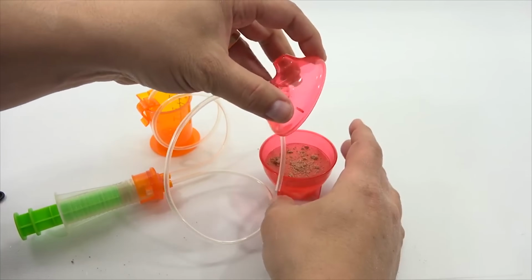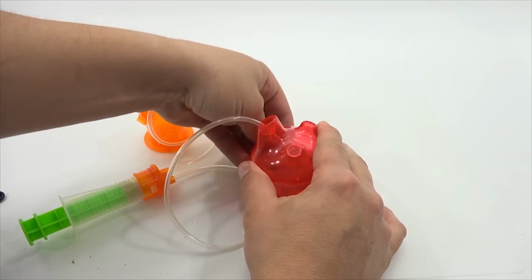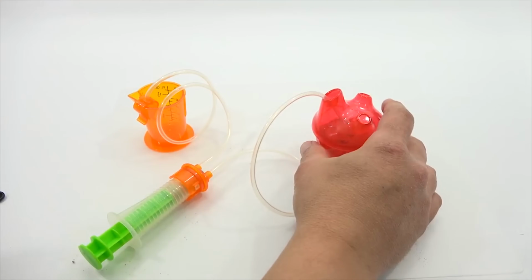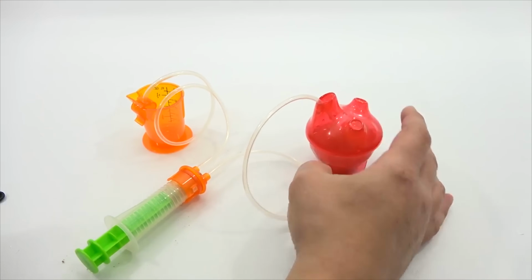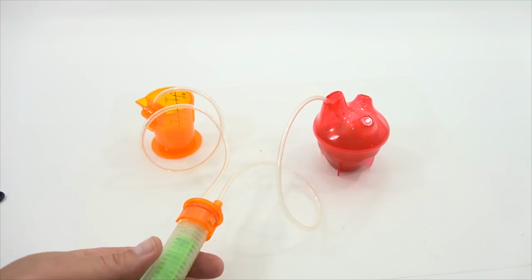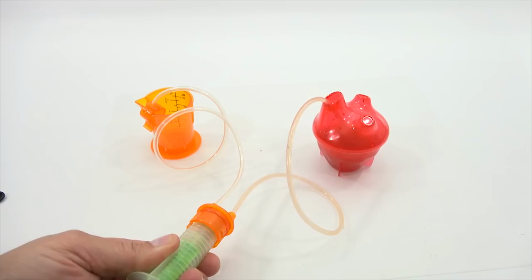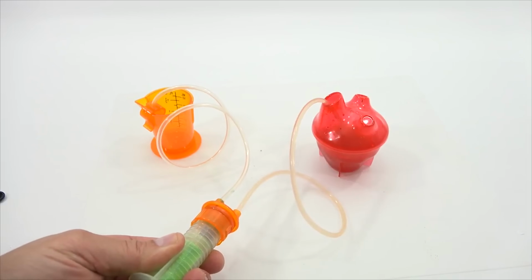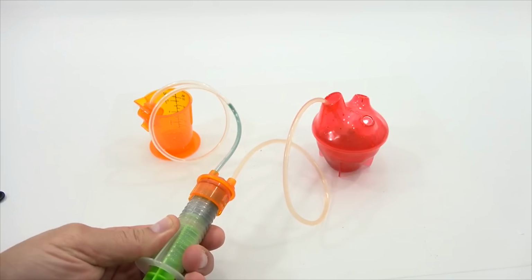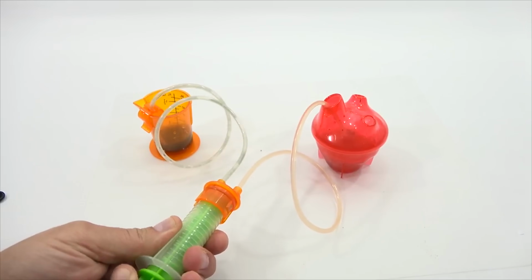Okay, there's nothing happening. Let's just give it a little shake, then pump horizontally. Here we go. Ooh, look at that. Oh yeah, look, it's changing color. See that? That's because of the blue in there. Aha! It's working.